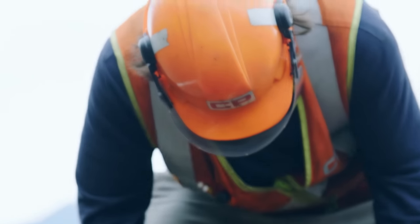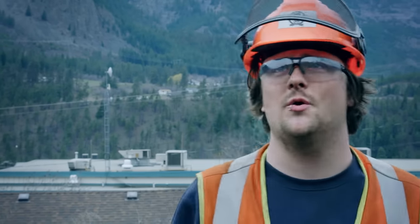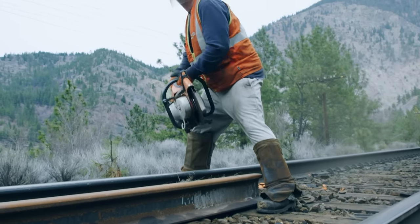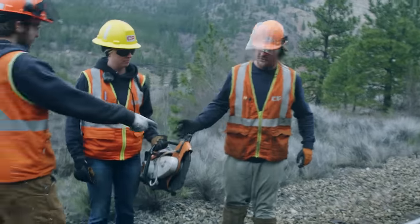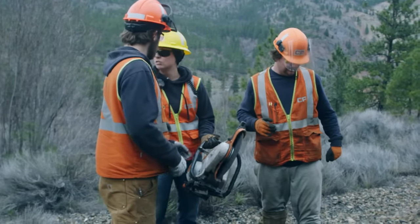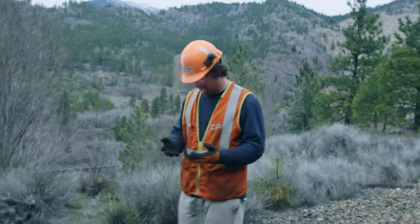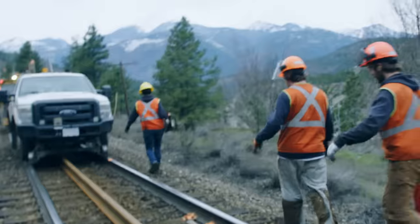I've cut a lot of rail, but grinding is pretty bad because you've got to hold the saw at this awkward angle while bent right over, moving up and down. I definitely have a lot of respect for the other guy doing it. He does about 19 of these a day, I think. Yeah, and I'm already dead on this one. Grinding sucks.